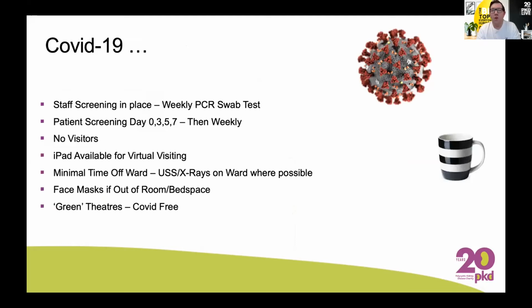We couldn't possibly talk in 2021 without discussing COVID-19 in depth and the hospital. So I just wanted to discuss it to let you know what we're doing as best as we can to keep you all safe when you come to hospital.